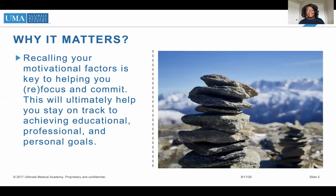So, why does it matter to recall your motivational factors? It helps you refocus and recommit. For a lot of us, we've been in school for a couple of years, or we've been in a job for a couple of years. And sometimes we need to remind ourselves that we need to sustain our motivation so that we can remain committed to the things that we're called to.